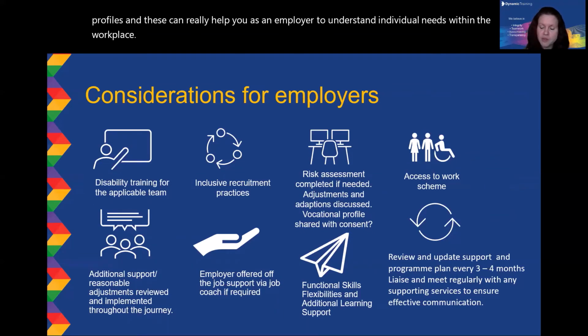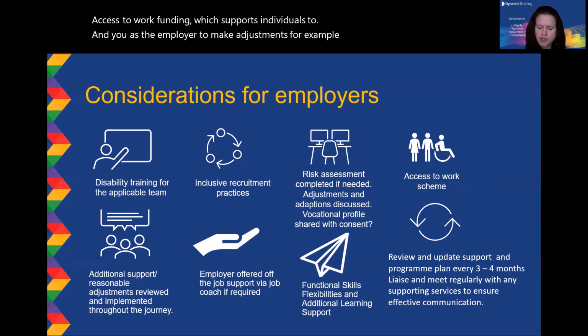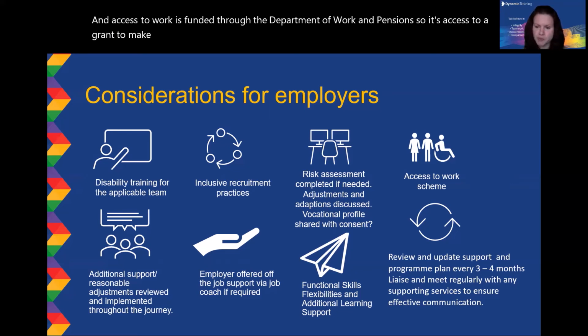Access to Work funding, which supports individuals and you as the employer to make adjustments. For example, the job coach to support the apprentice to develop the required skills in the workplace. And Access to Work is funded through the Department for Work and Pensions. So it's access to a grant to make adjustments, reasonable adjustments within the workplace for the individual.